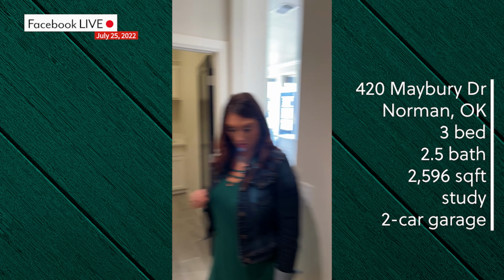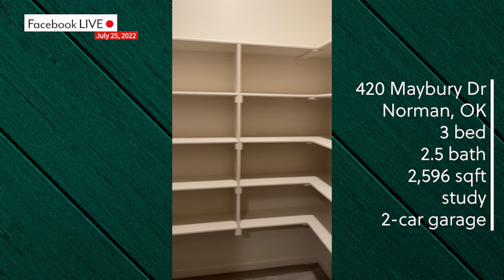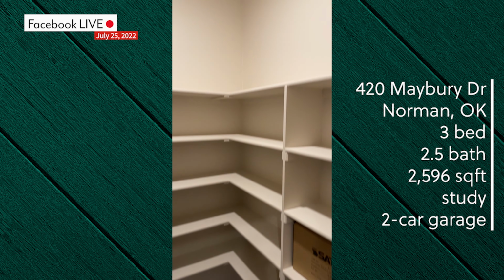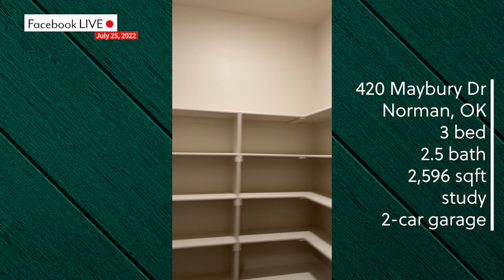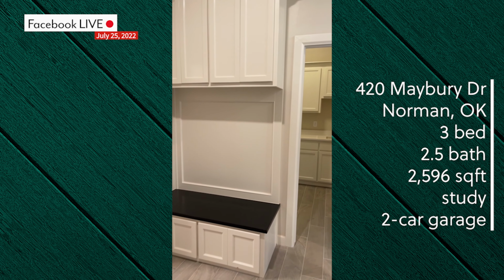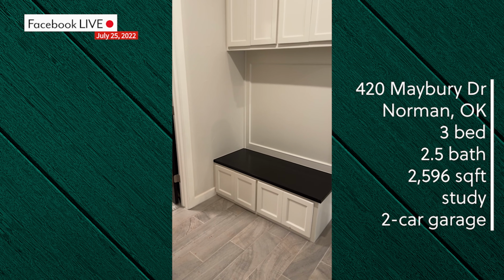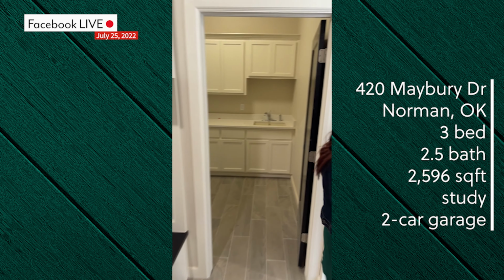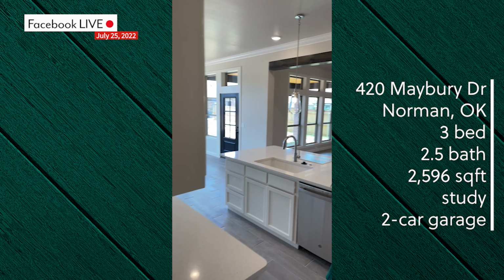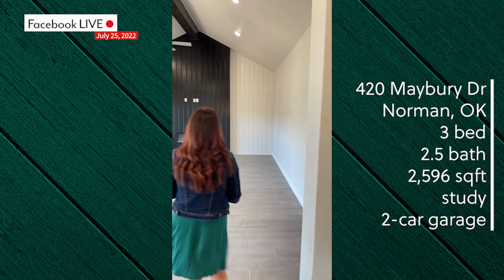You have the pantry over here that is going to give you all of the storage space for those cooking supplies you're gonna need for your holiday goodies. And then also your mud bench as you're coming through the garage to help keep your house clutter-free. Everybody can drop their shoes, bags, purses, so that they are not all over your beautiful home. So we are going to head back towards the front of the home.